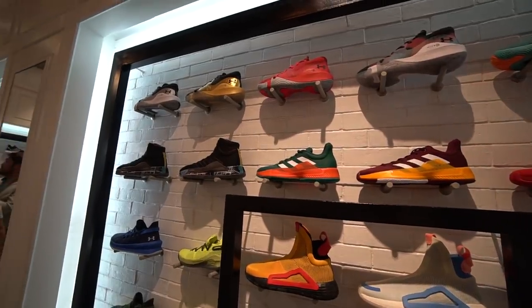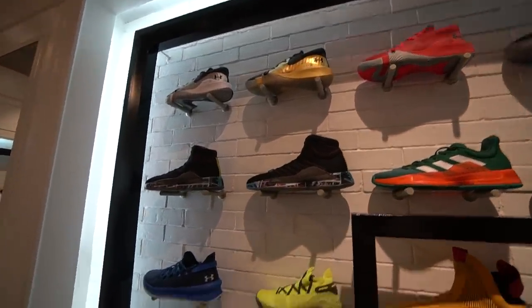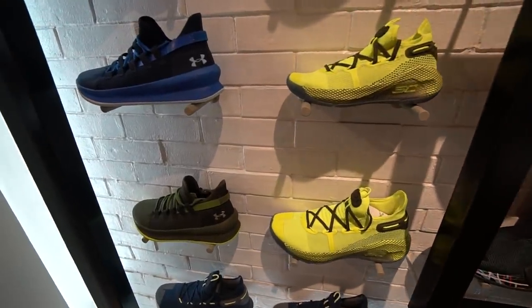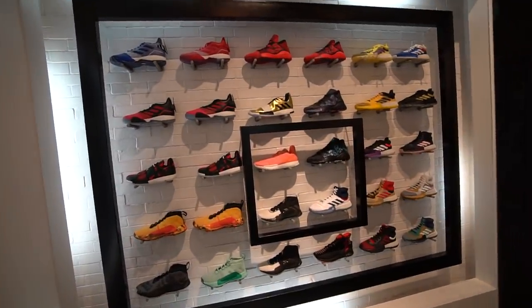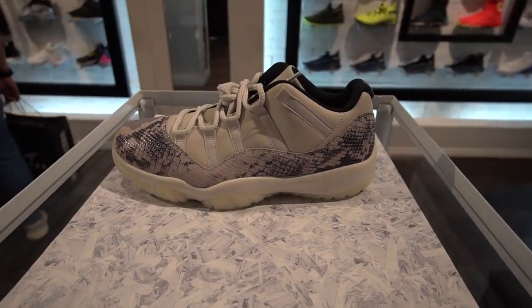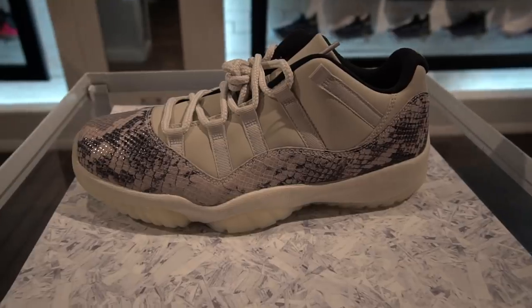They have a little bit more selection in terms of basketball shoes than the actual Adidas store. They also have a couple of Under Armours and Steph Curry's mixed into the bunch. Over here, we have more Adidas basketball. And yeah, now let's check out the Jordan side. Looks like they have quite a few sizes left for the Air Jordan 11 low snakeskins.